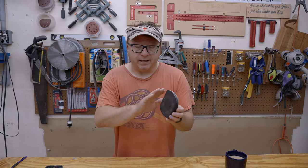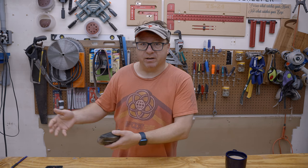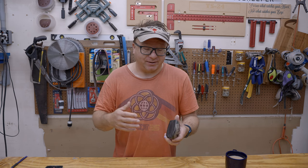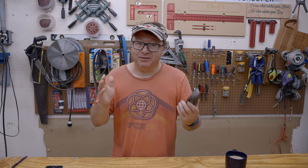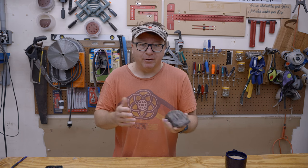And so this one, again, it has the Velcro, so it uses the sandpaper that comes with my sander. Now I did switch to a 6-inch sander, and so the sandpaper on this block is a little bit big because it's made for 5-inch sandpaper, but it still works no problem. It just hangs over a little bit on the edge on the top, no big deal.